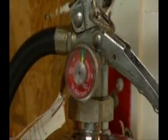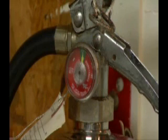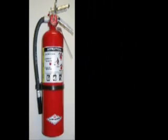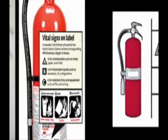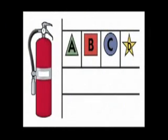Extinguishers are divided into 4 categories based on different types of fires. Each fire extinguisher also has a numerical rating that serves as a guide for the amount of fire that extinguisher can handle. The higher the number, the more firefighting power. The following is a quick guide to help you choose the right type of extinguisher.